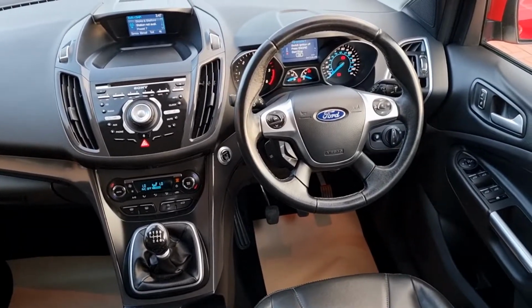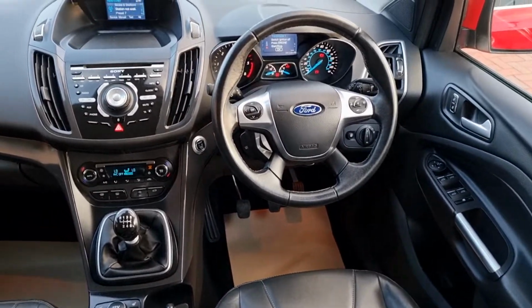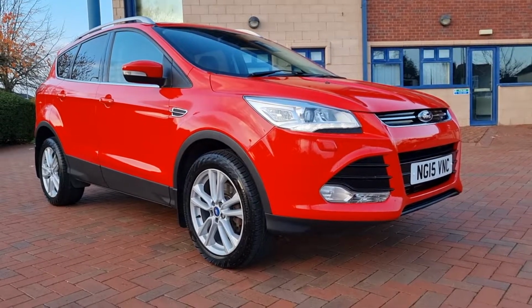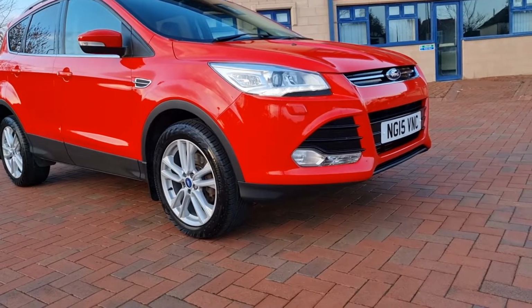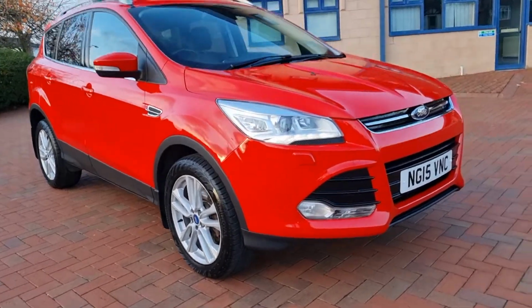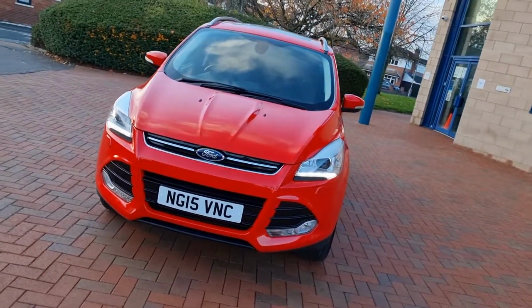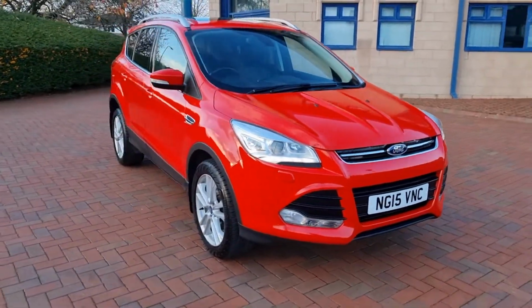More pictures of this car on our website, sheltoncarsales.co.uk. Very, very nice spec. So to conclude, Ford Kuga Titanium X Sport. It's a 2-litre TDCI. June 2015 car. 47,100 miles, folks. And it's in race red. Very, very striking colour for this car.